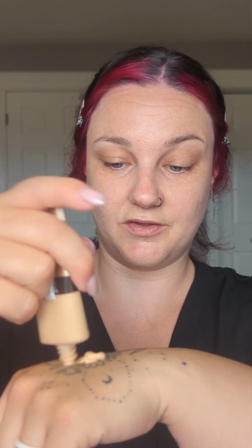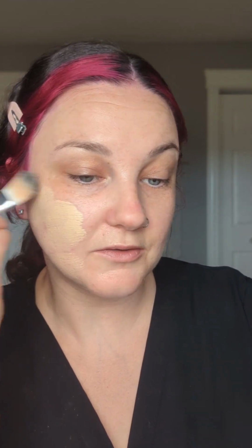So I like to just put it on the back of my hand. I go in with a foundation brush. You can go in with a stipple brush, flat brush. Today I'm going to go in with a flat brush because honestly, it's the cleanest one I have right now. Today is also clean my brush day. Make sure you clean your brushes. If you haven't done that this week, it is something you need to do at least weekly, especially if you're wearing makeup quite a bit.